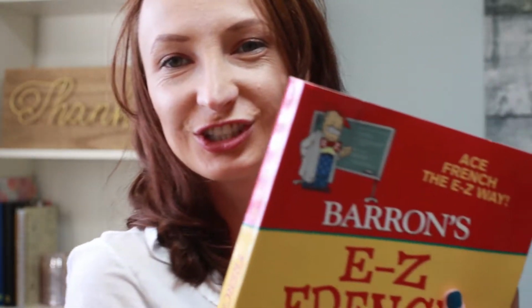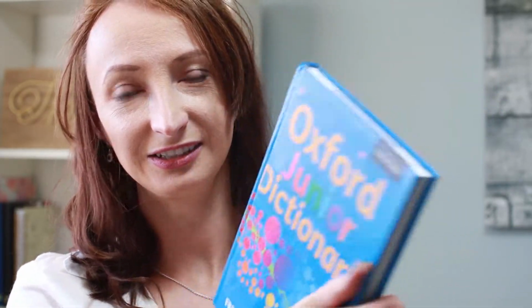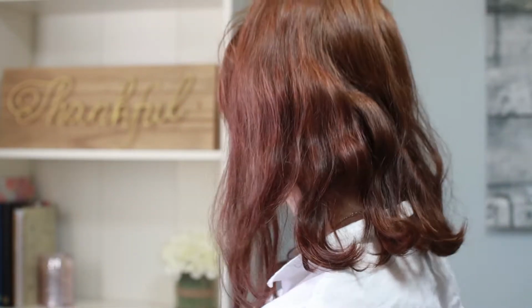The next type of books I have are languages. Here is French. I don't learn French anymore, but maybe one day I will go back to it. And here is the Oxford Dictionary for Kids. Actually, funny thing, I was using this when I was learning English. And it was really helpful because it's for kids. The language is very easy, and it was really nice to not get something too complicated.